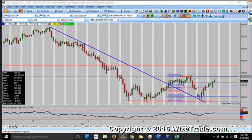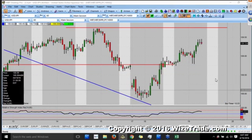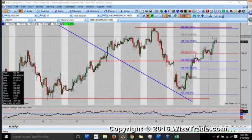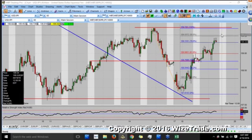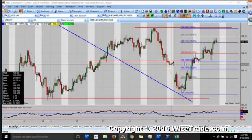So where's resistance? We're going to have to pay attention to this resistance right here at 109.80. 109.80 is up here. 109.50 is the 88% retracement. I don't know if that's going to stop us, so I'm going to write down 109.80. That's going to be significant resistance.